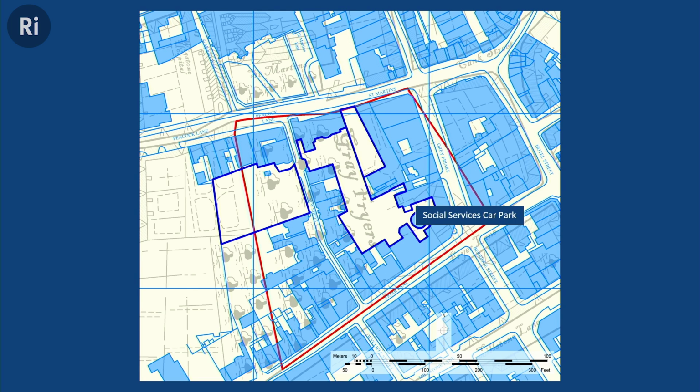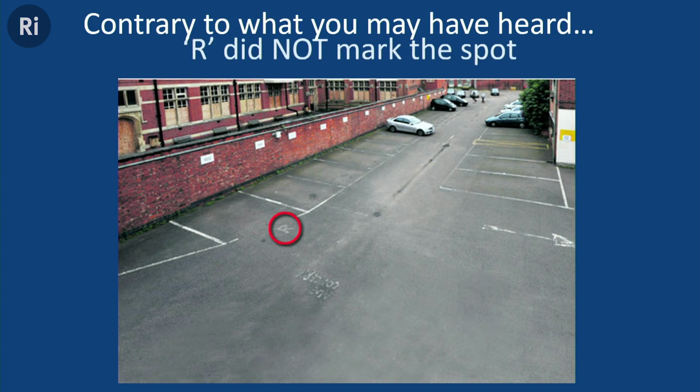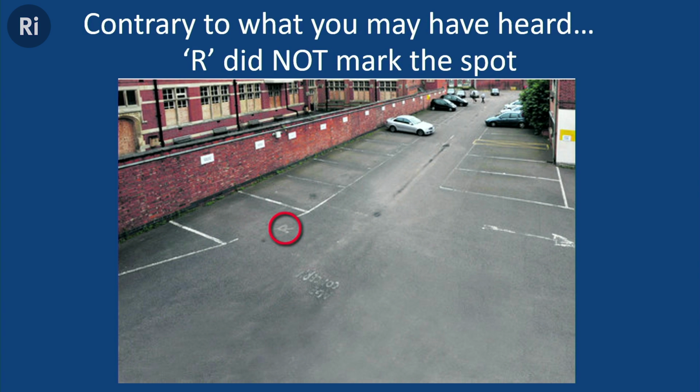And Richard III is rather famous for having supposedly killed his nephews to be able to take the throne. And this was the social services car park for child protection. Couldn't make it up. So also, contrary to what you might have heard, and I've been using this slide for 10 years, contrary to what you might have heard, R did not mark the spot. It was the first day of the excavation. We're like, oh yeah, there's an R in the car park. We'll go straight down. He's going to be there.